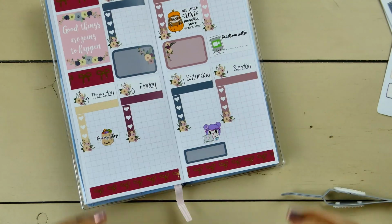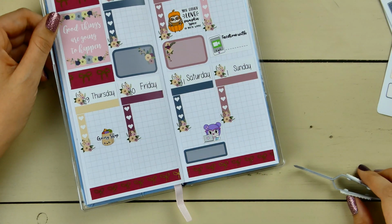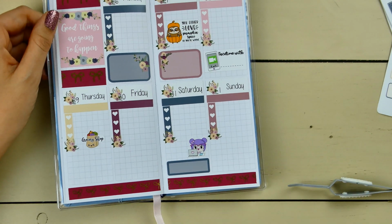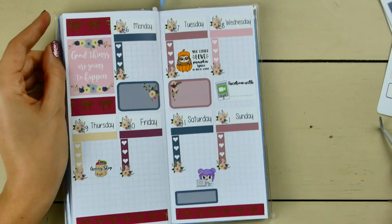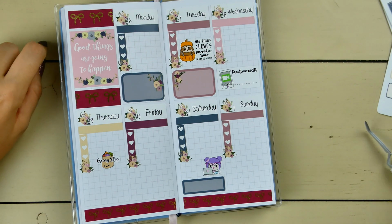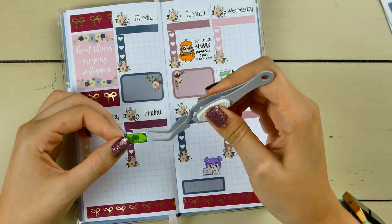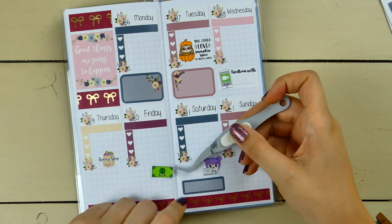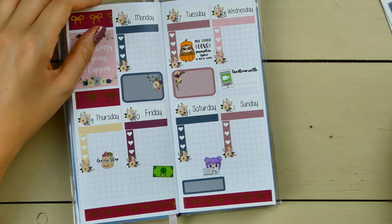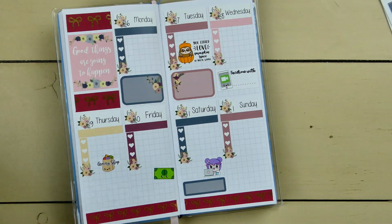On Saturday, I know that I need to film, edit, and upload my plan with me, and that takes so much time. So I know most of my day is going to be spent doing that, and then whatever else we plan to do on Saturday. So I'm not really sure how I want to handle that. But right now, everything's pretty bare on the bottom. I did remember that it was payday on Friday, so I wanted to mark that in. But that is how my spread turned out for this week.